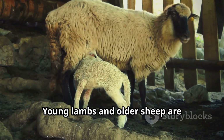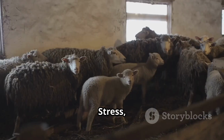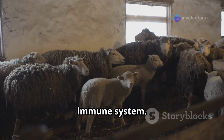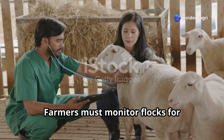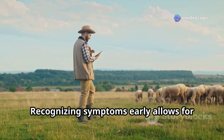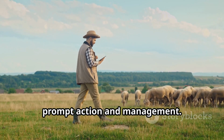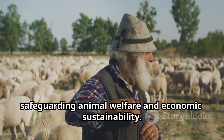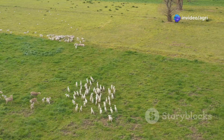Young lambs and older sheep are particularly vulnerable. Stress, overcrowding, poor ventilation, and inadequate nutrition weaken the immune system. Farmers must monitor flocks for respiratory distress and implement preventive measures. Recognizing symptoms early allows for prompt action and management. A proactive approach is essential for safeguarding animal welfare and economic sustainability.